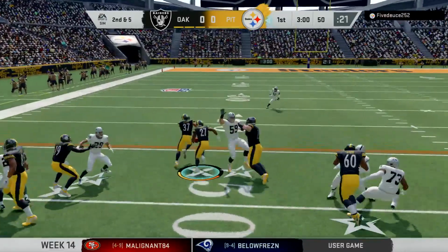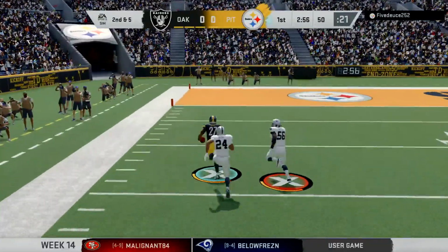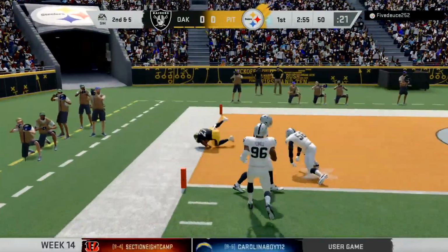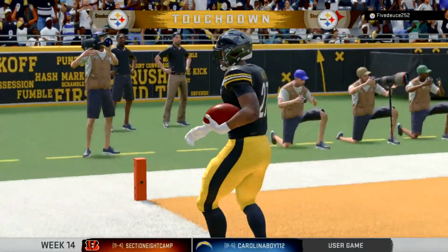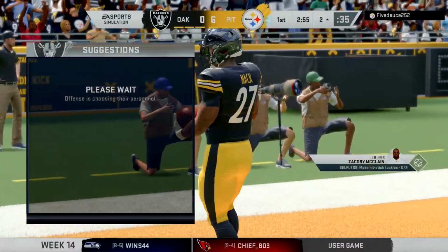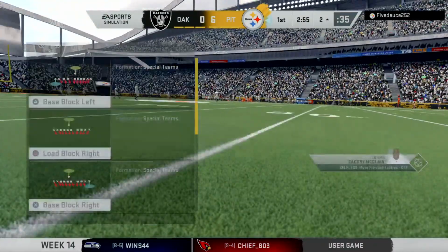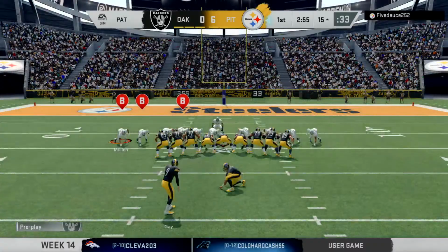On 2nd down, here's a run with Mack. The 20. And he's going to take it in for a Steeler touchdown. Marlon Mack with a lucky number 13 touchdowns now on the year as his guys are able to strike first here in this opening quarter.